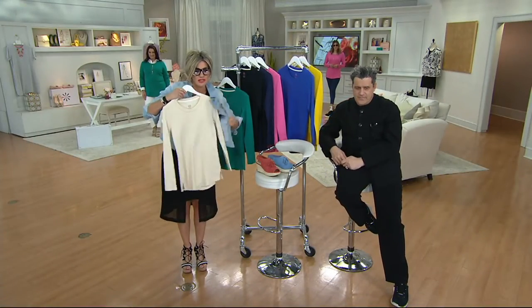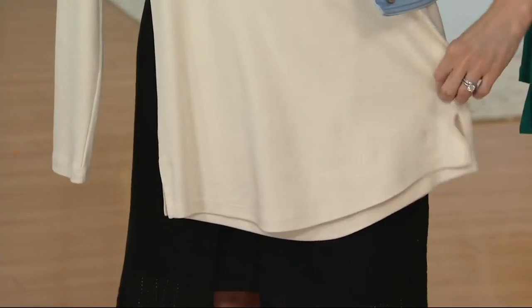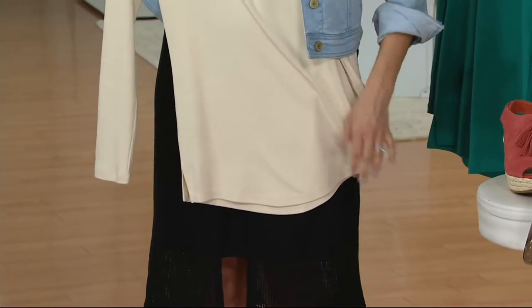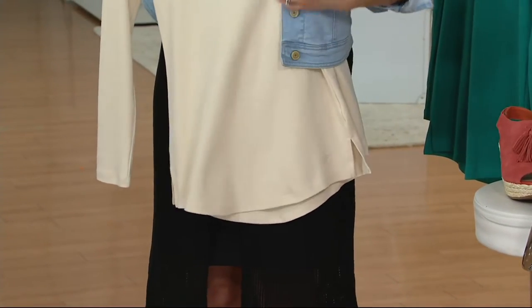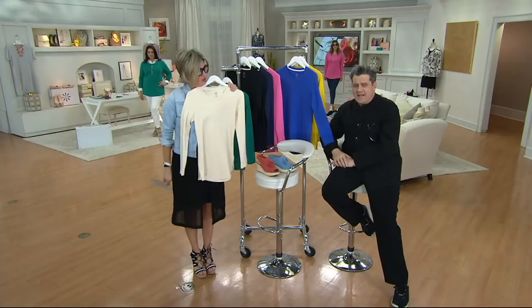I love this top, even just in ecru. Is there a smile hemline at the bottom? Yes, there is. That's so flattering. A little bit of a smile and then a shirt tail. So flattering. And this wonderful neckline, this open, scoopy kind of neck. It's not too scoopy, and it's not a crew neck.